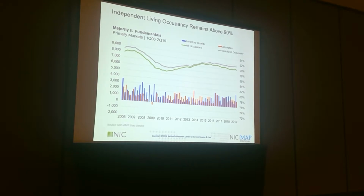Independent living, this is a similar looking chart, but obviously, as you can see, inventory growth has not grown as much as with assisted living, as you can see by the blue bars, and absorption had kept pace with inventory growth for quite a few quarters, allowing those two occupancy rates to rise. Interestingly, independent living occupancy has been above 90% for many quarters, several years, and only recently has it started to take a tiny little bit of a dip, but it's still above 90%.